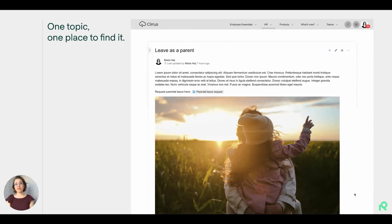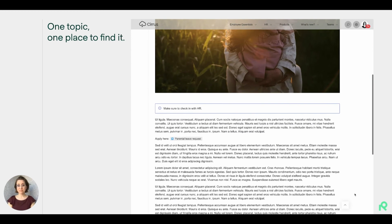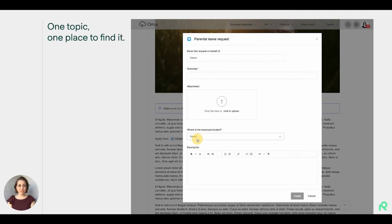Another way we've made the experience more unified for the audience is that when you add a portal request URL link to a page, so something that you want to create in Jira Service Desk, it will automatically show up as a button, both in the text and on the top of the page. It will be in context of the page, and you don't need to navigate to a separate page, which is literally for convenience. Scrolling down, you can easily create your parental leave request in context of where you read about the information.